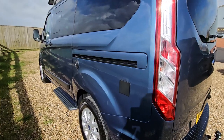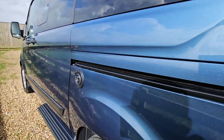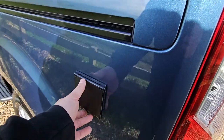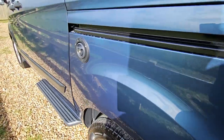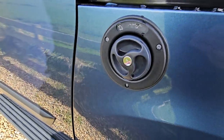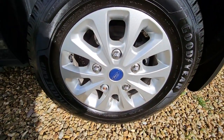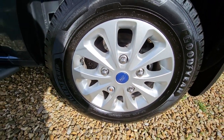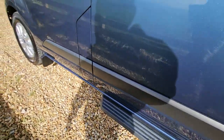So as you can see, looking down the side of the van, paintwork's absolutely stunning. Beautiful reflection to the paint. Here we'll find our socket here for hookup when we're on campsite. We also find our lockable water cap there for our onboard water. Got alloy wheels with good Goodyear tyres all the way around. Nice side entry steps.